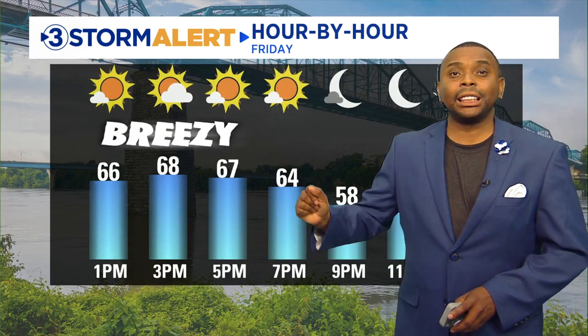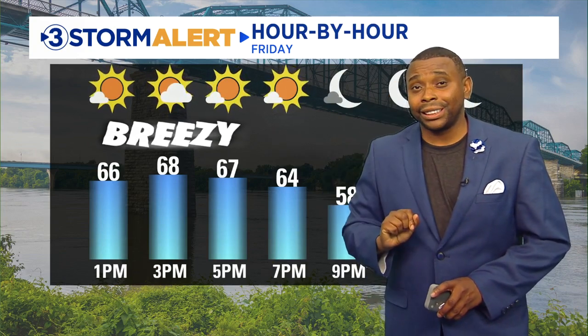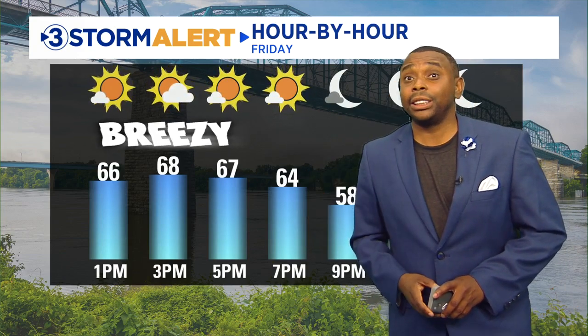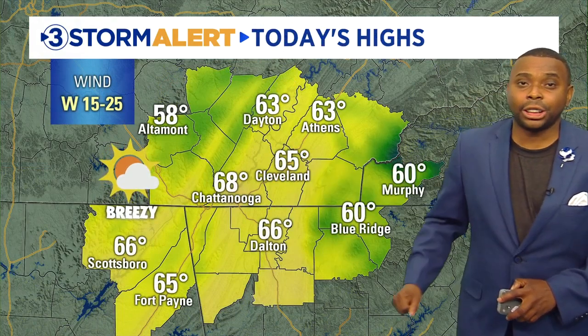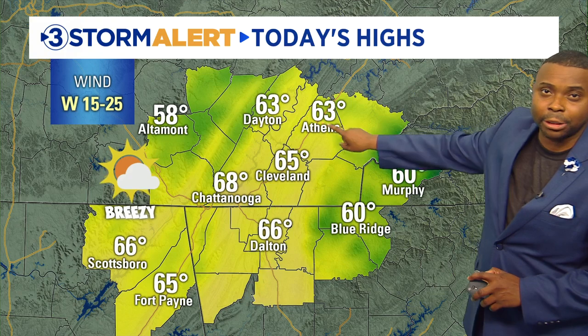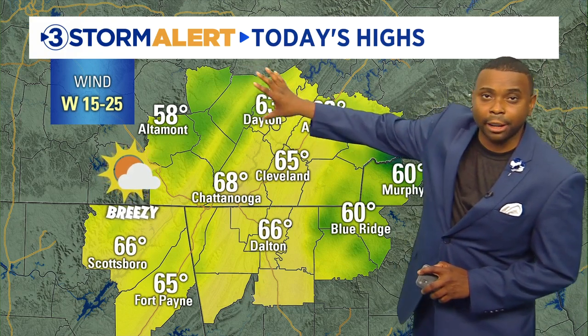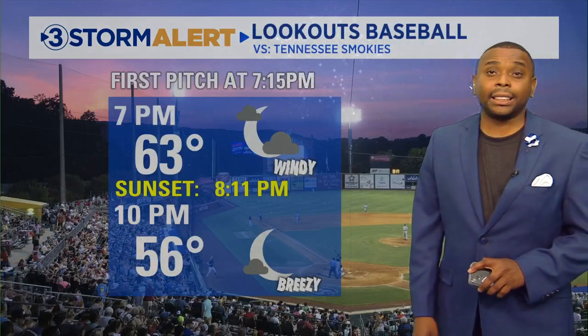So breezy conditions with an increase in cloud cover, especially the farther north you go in the Tennessee Valley. Temperatures struggling to get into the upper 60s for high temperatures today, thanks to the extra cloud cover and the breezy conditions. We'll go with 68 in Chattanooga, 66 Dalton, 66 Scottsboro, but notice only about 63 in Dayton and Athens as those scattered clouds kind of move by across the northeastern half of the area. And again, it's going to stay breezy.